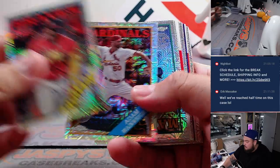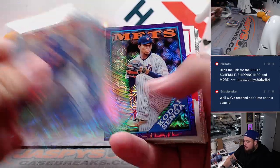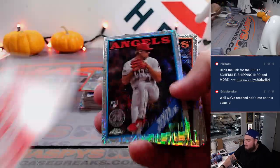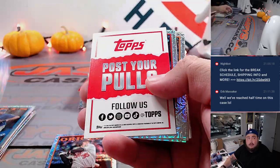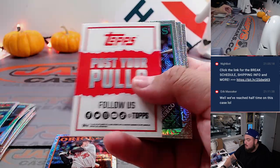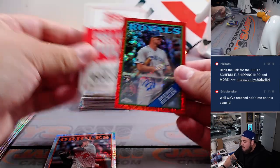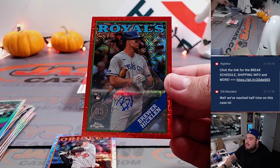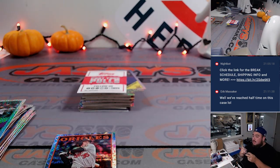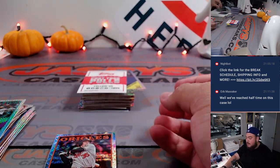Here we go. We got a Kodai Senga rookie, purple, /75. Adley Rutschman. And woo! Red ink autograph. Brewer Hicklin for the Kansas City Royals, 1/5. And that's going to Brandon. Got him straight up. There you go, man. That's a nice hit right there.